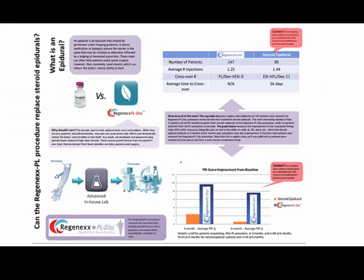This is some data that we collected a while back that compared a platelet epidural using that third generation platelet lysate to a steroid epidural. And you can see here functional rating index at 3 months and 6 months versus the platelet epidural. And in this particular scale, more is better. So you can see here the platelet epidural using that third generation platelet lysate, or the PL disc procedure, outperforming a steroid epidural. And given that steroid epidurals are the most common things that this type of patient would be exposed to on a day-to-day basis, that's good.